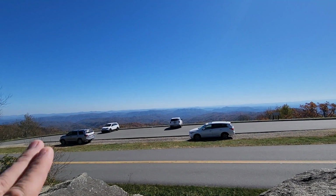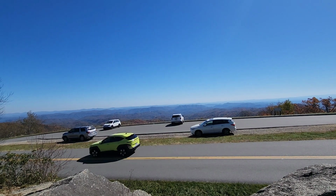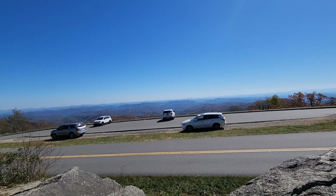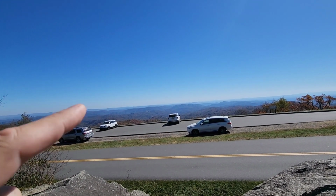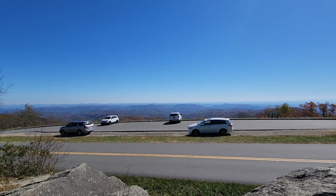It's beautiful. These are the oldest mountains on the planet. And the way you can tell, which I'm sure a lot of you know, is the roundness. Like the Himalayas, they're more peaked. That's what these looked like millions of years ago at one time, but they've been weathered down over the years.